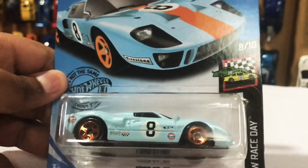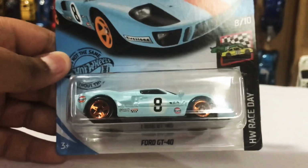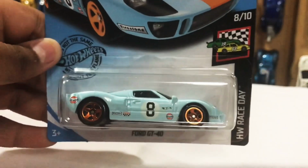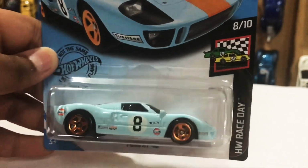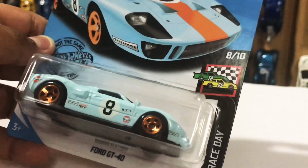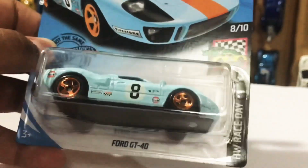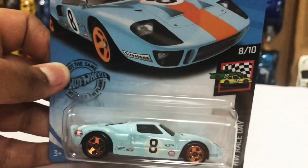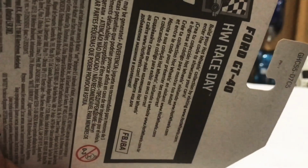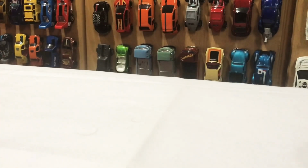Today I have the Hot Wheels Mainline Ford GT40, not the Supercharger, from Case B 2020, number 8 of 10 from Hot Wheels Race Day. I showed you the regular treasure hunt before. So this is not the Supercharger. Look at the back, nothing, just Ford GT40. Let's open this up.